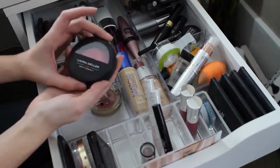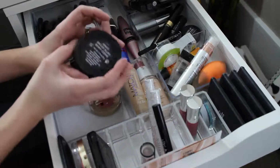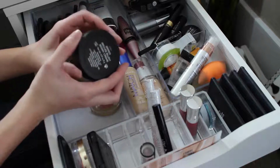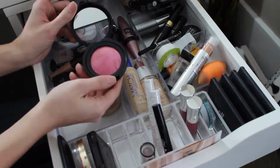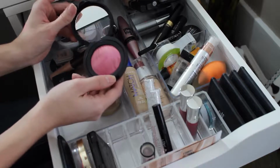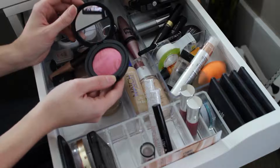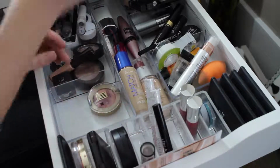I did get this not too long ago from TJ Maxx with a little set. Laura Geller Baked Blush in Brulee Blush Berry Cream. So I am usually not a fan of pinks, but this one is pretty. I did already try it out on my cheeks, and it's not like a Barbie pink, so I like it so far, but I'm going to put that in here.